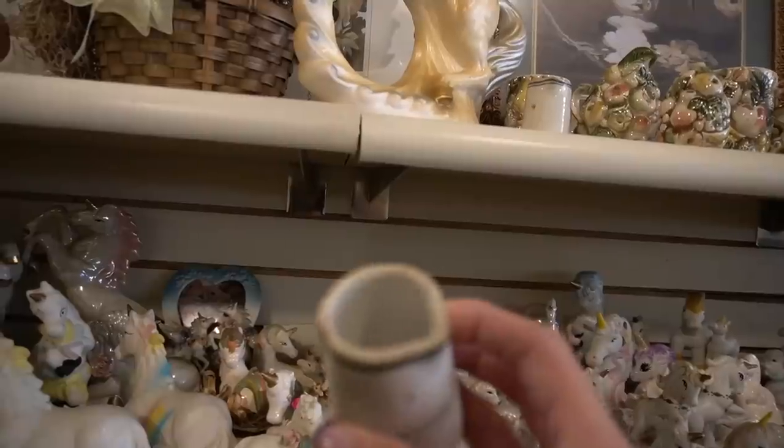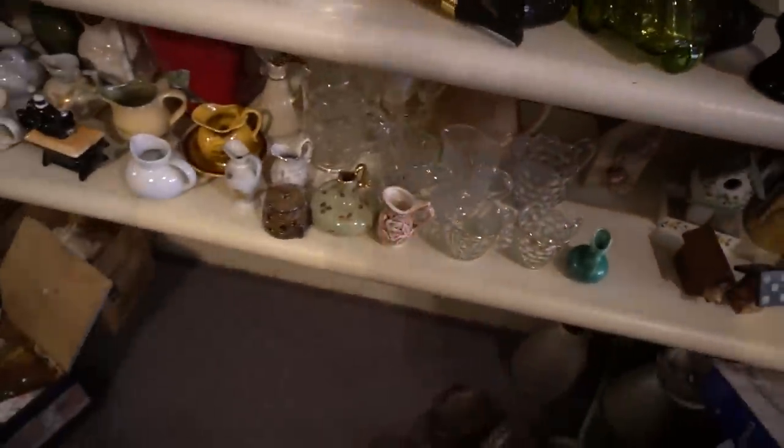Those are restaurant wear. Yeah, they're Jack's in China. They're in pretty rough shape. They look like they came out of a bottle dump. They do, actually, you're right.